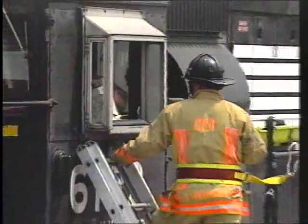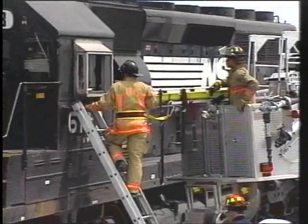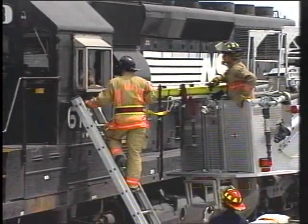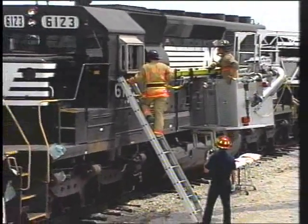When the locomotive is upright and there's a need for a backboard for transporting the injured, consider a side window for extrication. It may be a better option than a door because it is relatively easy to remove and wide enough to accommodate the backboard.